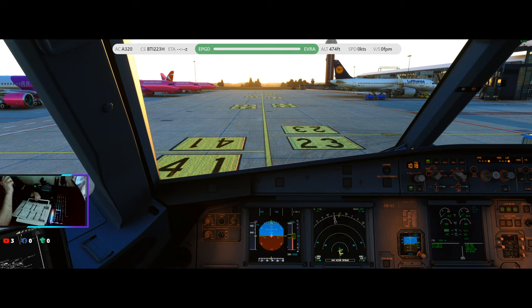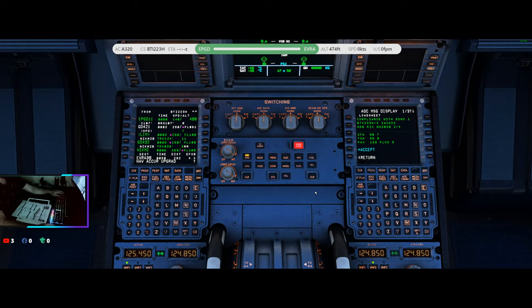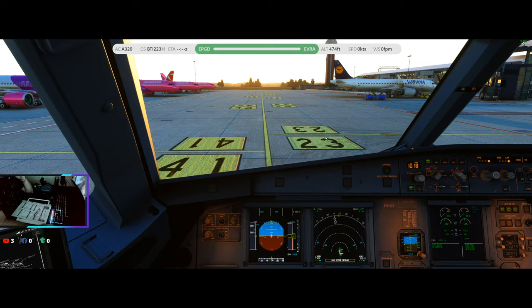Sky travel 7701, taxi Zulu Alpha holding point runway 25, number 2 for departure. Zulu Alpha holding 25, 7701. Eurowings 5 Whiskey, ready for push and start. Sorry, we one have, start. Our final load sheet. Eurowings 5 Whiskey, start of approved QNH 5. Startup approved, QNH1018, Eurowings 5, Whiskey.